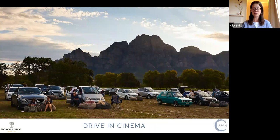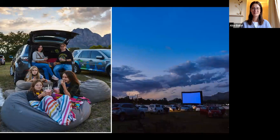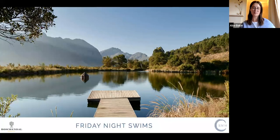They've also been doing a drive-in cinema. This is more so in the summer months, so it's not on at the moment because it is winter. They set up a screen in one of the back fields, and everyone can drive in and watch a movie, which is such fun and really cool. They've also been doing Friday night swims. Boschendal is such a fantastic wild swimming location. They've got dams all over the farm, and some of them are really brilliant for wild swimming. So they do an organised wild swimming. Again, that's in the summer; it would be bitterly cold in there at the moment, which for some people, is definitely not for me.